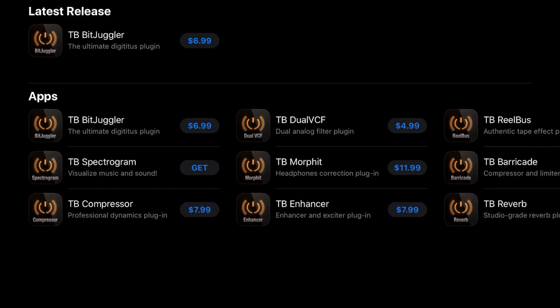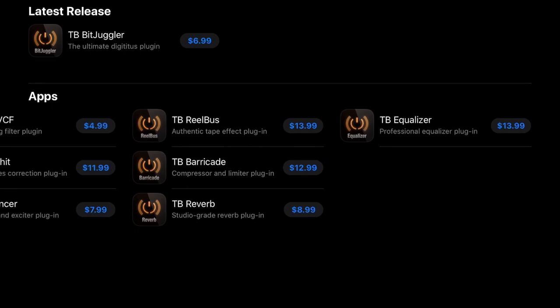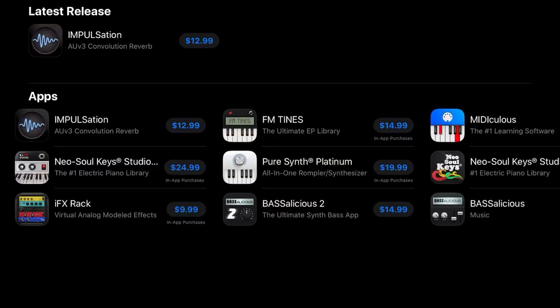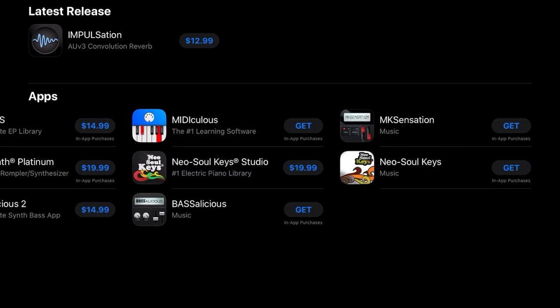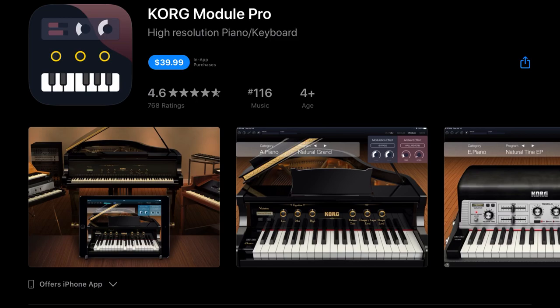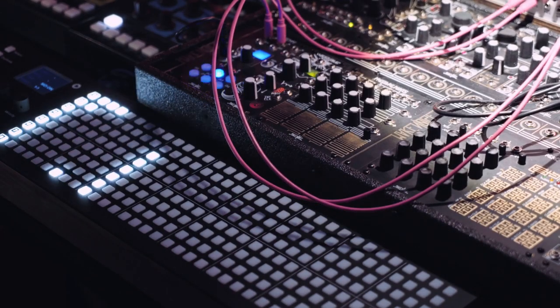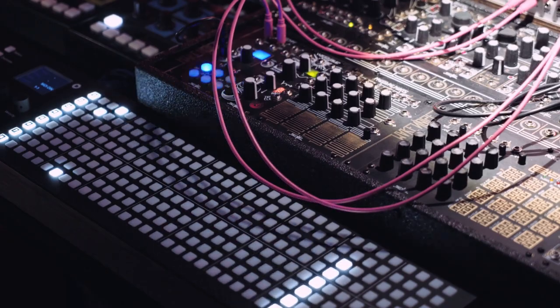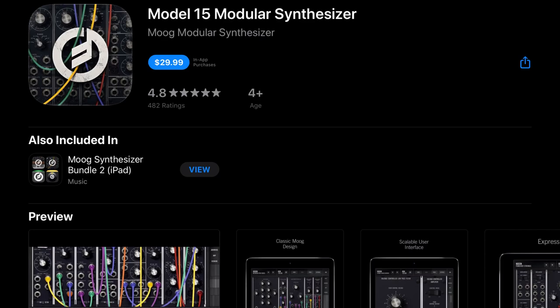Tone boosters are also great plugins for the staple things you need like EQ, compression, and reverb. And if they need a little bit of everything, Gospel Musicians has great stuff on offer, such as Pure Synth Platinum, as well as Korg, which has its Korg Module Pro plugin. Or let's say your people are real into synthesis or synths or electronic music in general, then Drambo, Moog's Model D, and Moog's Model 15 are plugins you simply can't go wrong with.